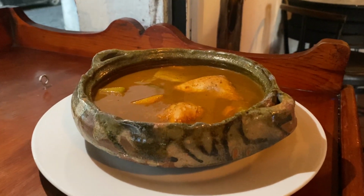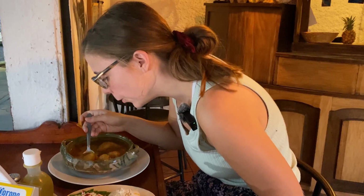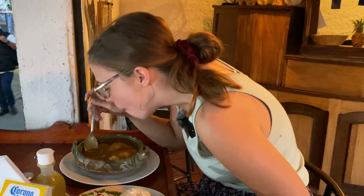All right, for dinner tonight, I'm having Pepían, which is Guatemala's national dish, super popular here. And it's a thick meat stew. I'm really excited. Ooh, potato. Really good. Not spicy. I was expecting it to be spicy for some reason, but it's not spicy. Another cool thing about Pepían is it mixes the colonial and indigenous flavors.